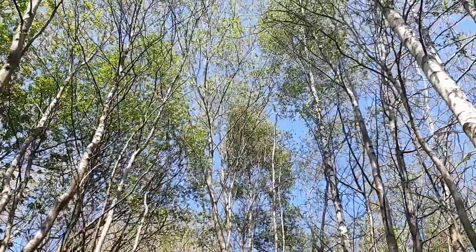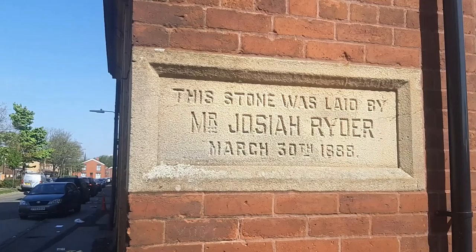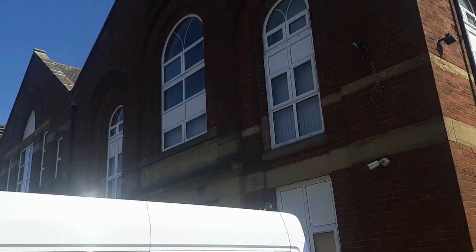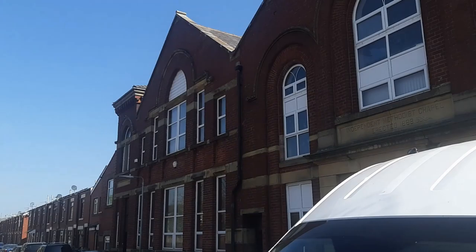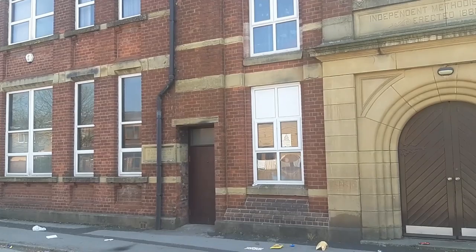This is interesting. Wonder who Mr. Josiah Ryder was. Independent Methodist Chapel. Very fine building. Stone here, Joshua Hudless.